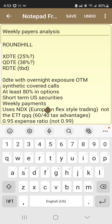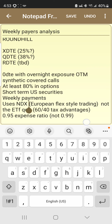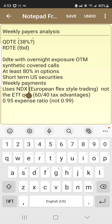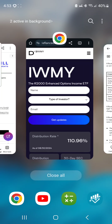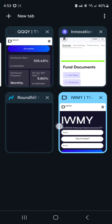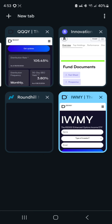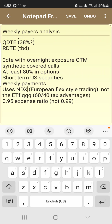Of course, they're the weekly pairs. They are the leaders from the beginning. They're the first, the trailblazers of the weekly pairs. Now, here's a very interesting thing you have to know about. Instead of, say, just looking at QQQY, they use NDX. Now QQQY and NDX are both the NASDAQ, right? But I looked it up, and there are some tax benefits with using the NDX. NDX is European style trading, basically flex style trading, so they're trading with the international markets.